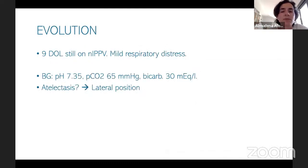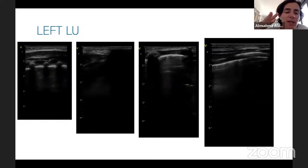When we saw the baby for the first time, it was his 9th day of life. He was still on non-invasive ventilation with mild respiratory distress, and blood gases showed moderate respiratory acidosis. Maybe you use different units of the PCO2, for you to understand. And maybe we think that this is due to the atelectasis that's still persistent in the baby. So some of my colleagues suggested moving him to a lateral position, but first we performed lung ultrasound.